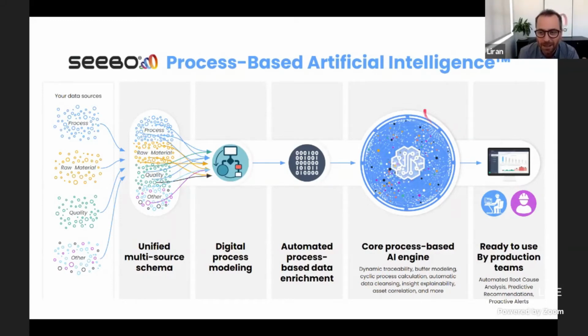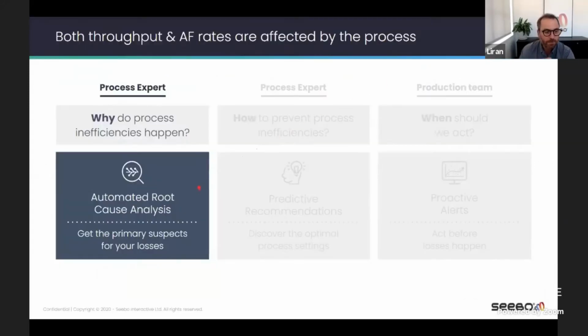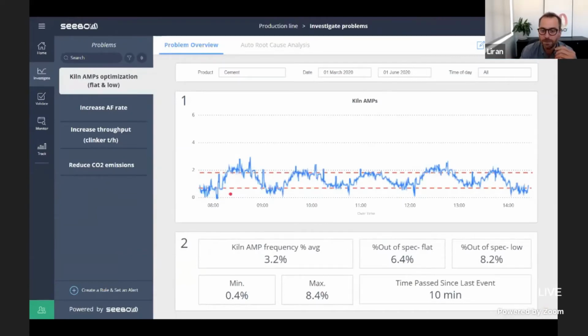Now let's take a high-level overview of what the solution is capable of, starting with the automated root cause analysis. So here we see that we are optimizing, in this case, a kiln amp optimization target.